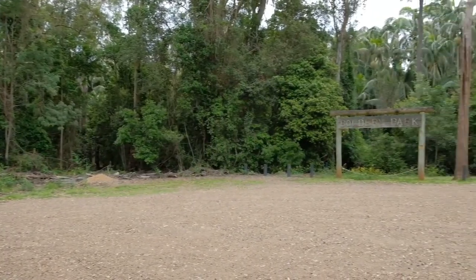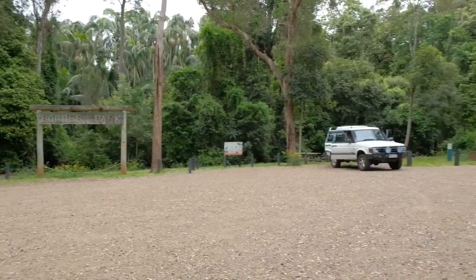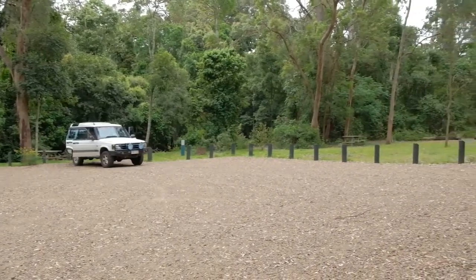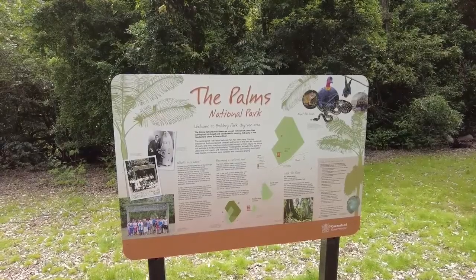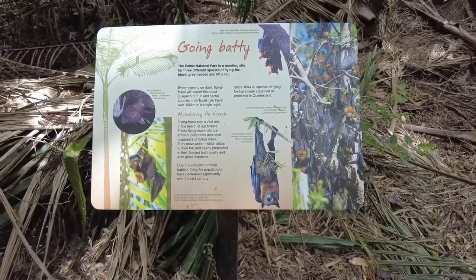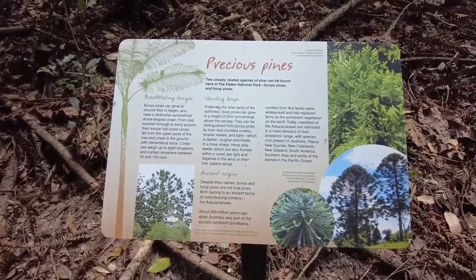At 12.4 hectares, the Palms is a small national park located between Cooyar and Yarraman in Queensland. The main feature of the park is a spring-fed gully filled with piccabeen palms. With no facilities other than a couple of picnic tables and the car park, the Palms are still well signed and maintained, and quite an informative little walk to do.